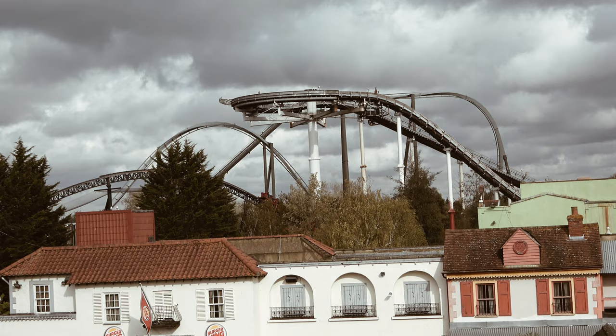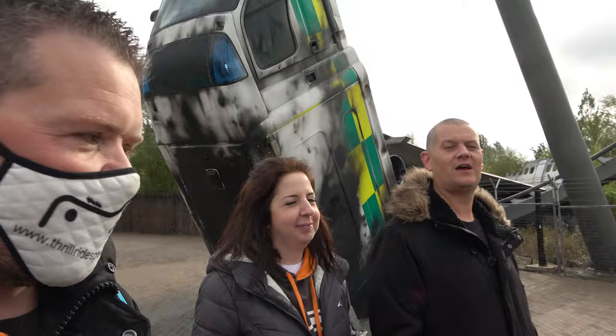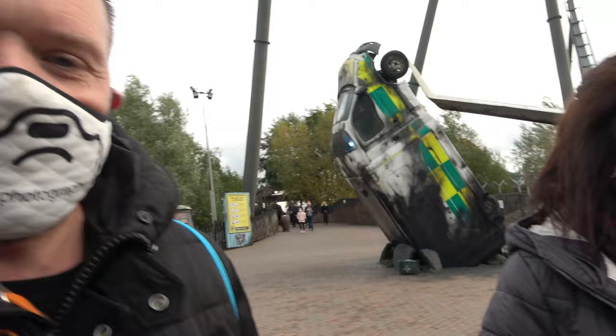A fantastic ride there on Stealth, after we waited around 10 to 15 minutes for the ride to come up again. We had a breakdown, had a bit of a slow punch, didn't it? Something like that. Anyway, I've caught up with Ian, the Thorpe Park guy, and Steph. Hi, Steph, rocking the Thrillridesphotography top. Don't show the one underneath, because we do not want to see that, and we'll leave that right there.